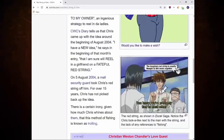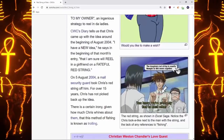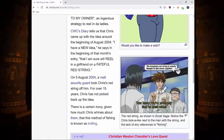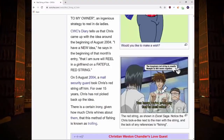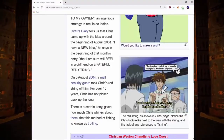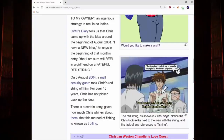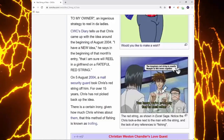Quick's diary tells us that Chris came up with the idea around the beginning of August 2004. "I have a new idea," he says in the beginning of that month's entry, "that I am sure will reel in a girlfriend on a fateful red string." I hate that he teases us like that. Like, he's just writing the diary for himself. Why does he tease it like he's about to shoot up a school?